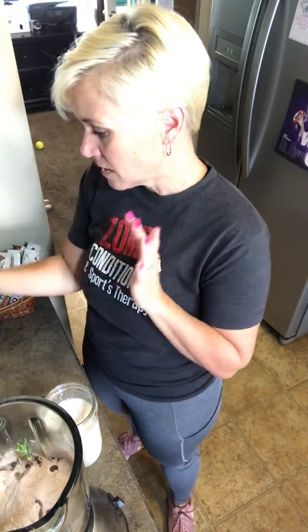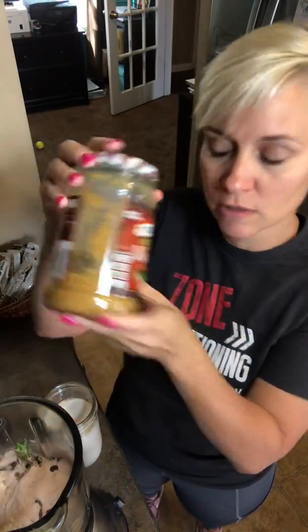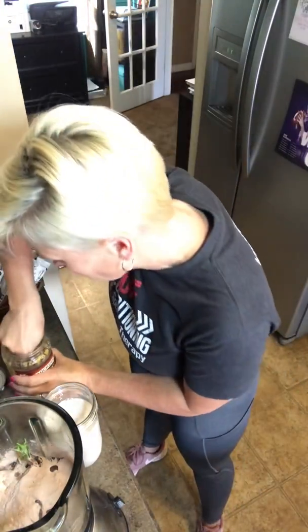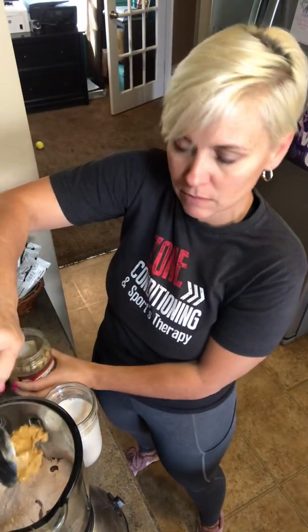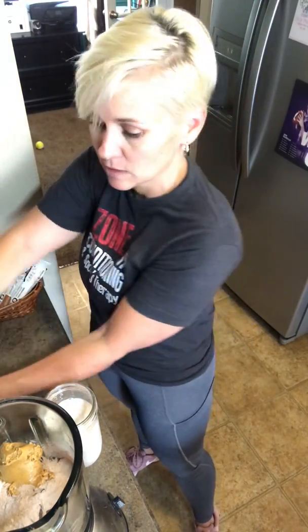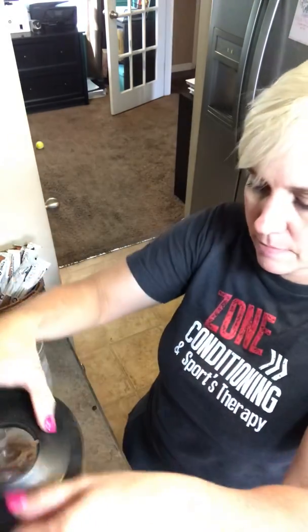What else? Oh, I usually will do some natural peanut butter too. Look, natural peanut butter, Smucker's, zero sugar in their peanut butter. Is it organic? No, but it is no sugar. It's a little bit oily, see? But I get the chunky because my family loves peanut butter like crazy. I know a lot of people aren't a fan of peanut butter. They'd much rather do almond butter. I like both, so that's what I'll do. And then I finish it off with unsweet almond milk. Then I'm gonna blend this baby up.